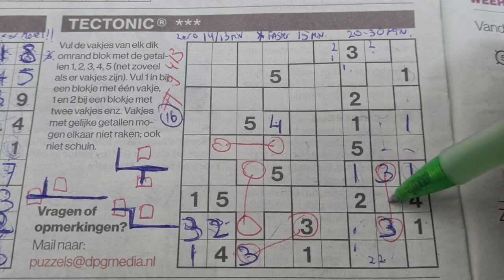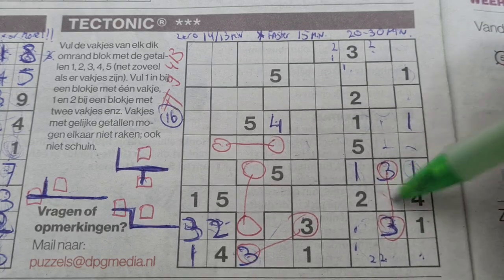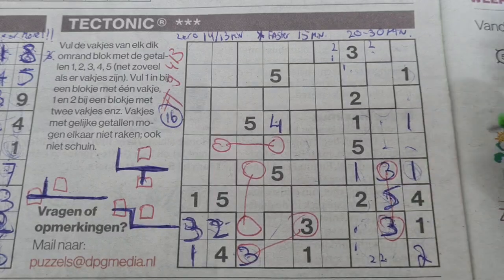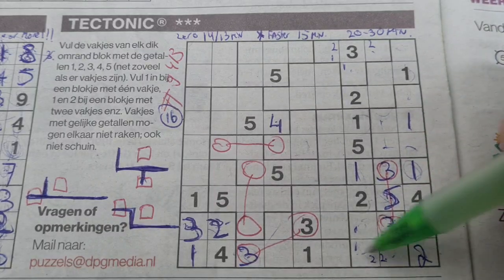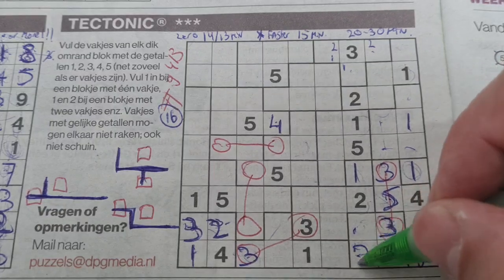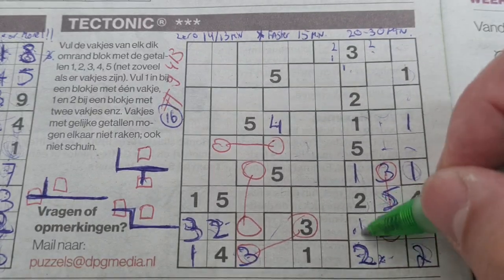Then, 2 numbers left in this area for numbers 2 and the 5. We have a 2 there, no 2 there. 2 should be here, and a 5 goes there. Mark those two boxes earlier with a 2. We have a 2 now, so this box can't be 2 anymore. That box should be a 2, and I've eliminated here the 1, so the 1 goes there.